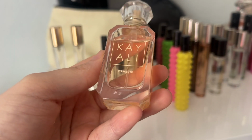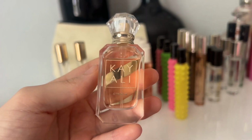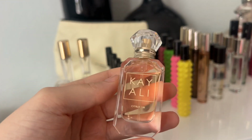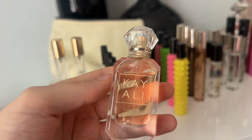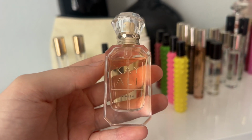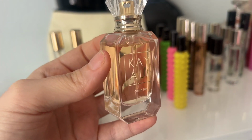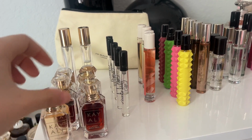So Citrus 12, or sorry, that's Musk 12. This one is Citrus 08. Citrus 08, I like it. I think it's very interesting with the rhubarb, but for me personally, I will say it is my least favorite from the Kayali line. So I do not foresee myself getting a full bottle and I barely use this mini.